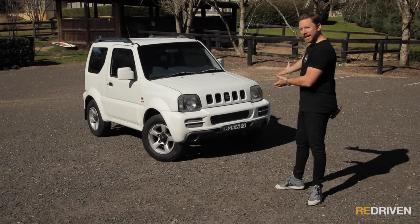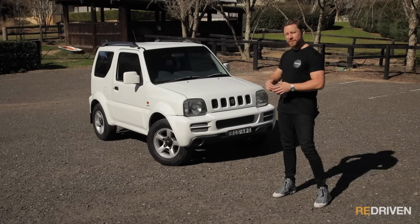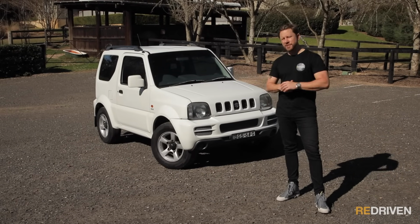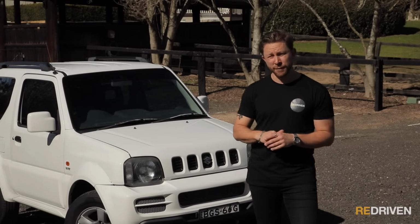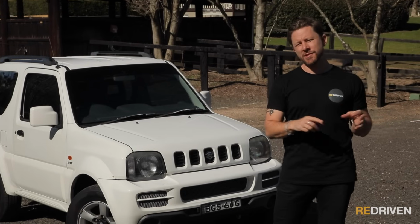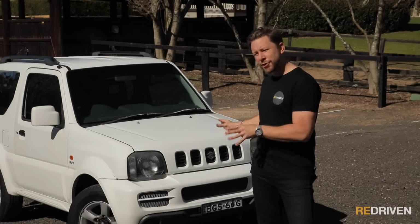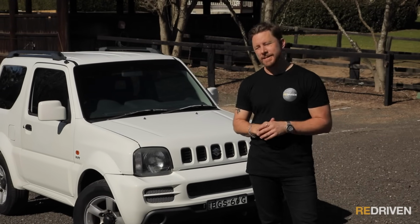While this is a Suzuki Jimny Sierra, the owner has actually informed me that this car's name is Janice. So welcome to a ReDriven review of the Suzuki Jimny Sierra featuring Janice. While Janice is the test car for this particular video, in this video we're going to be focusing on the third generation Suzuki Jimny Sierras from Australia. But look, if you're not from Australia, don't freak out, because everything we're going to be going over should relate to Suzuki Jimny Sierras in your local market.